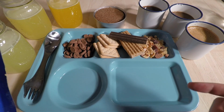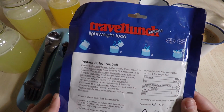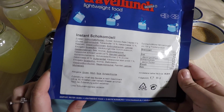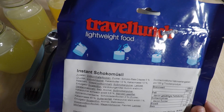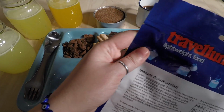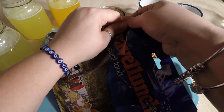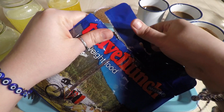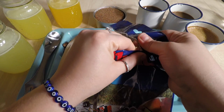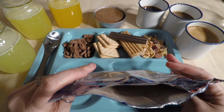Okay, so now that I've got all the snacks out, I think we'll get the muesli ready, as this is the breakfast. So it says here, as much as I can make out, 80 mils, I believe, and the picture is showing hot water. So we're going to go with what it says and do the 80 mils of hot water. So this again is tough foil, which is good.